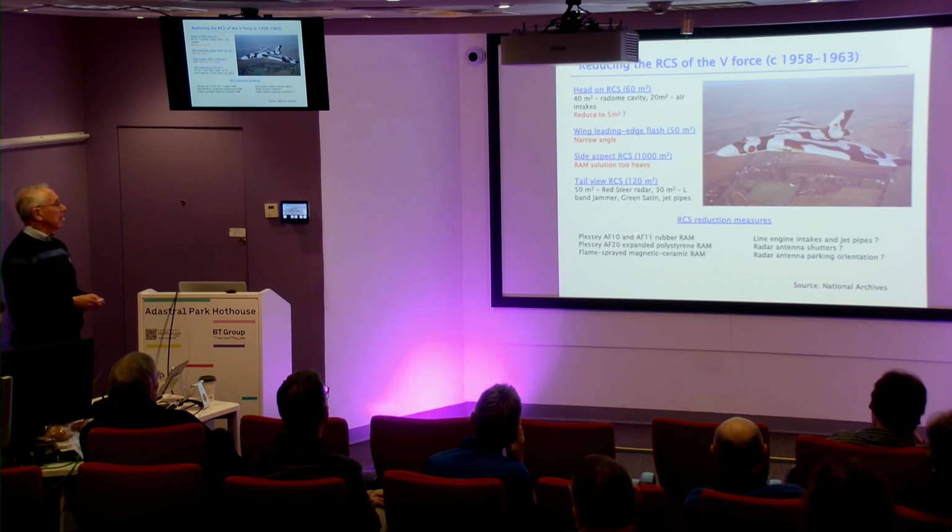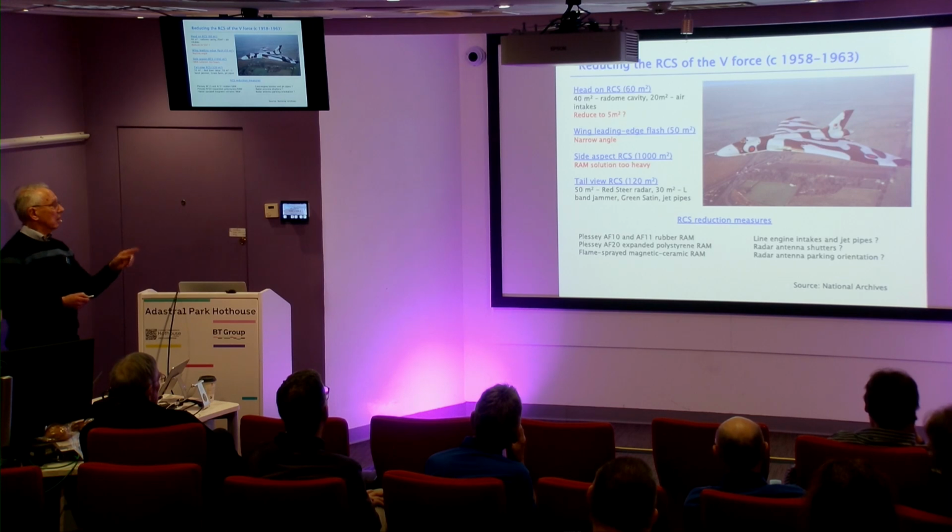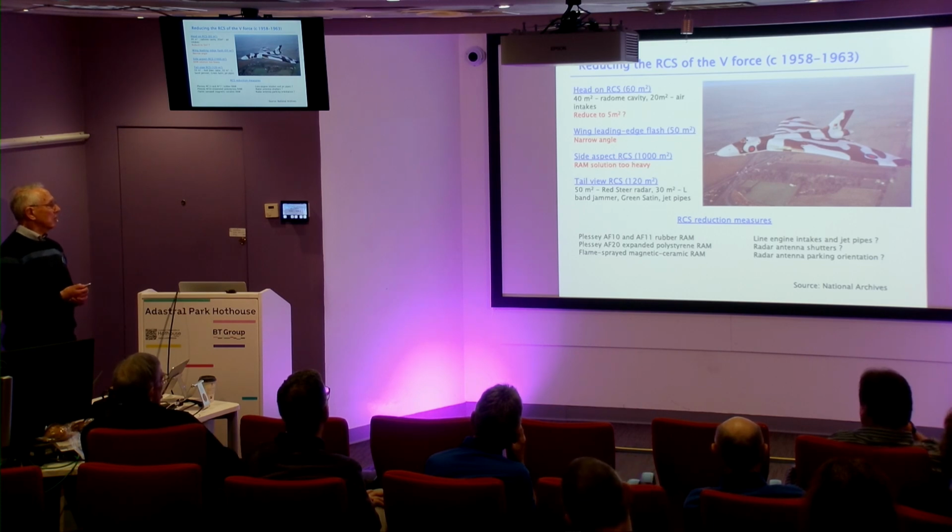And the other problem was from the tail. Again, a lot of the RCS contribution was from the radar at the back, which warned you of a fighter coming up from behind you, ready to shoot you out of the sky. And also things like the jammers, which also were held in the nose cone at the back of the aircraft, and jet pipes. And Green Satin was a Doppler radar system for navigation. So these were some of the materials that it was thought might be appropriate.